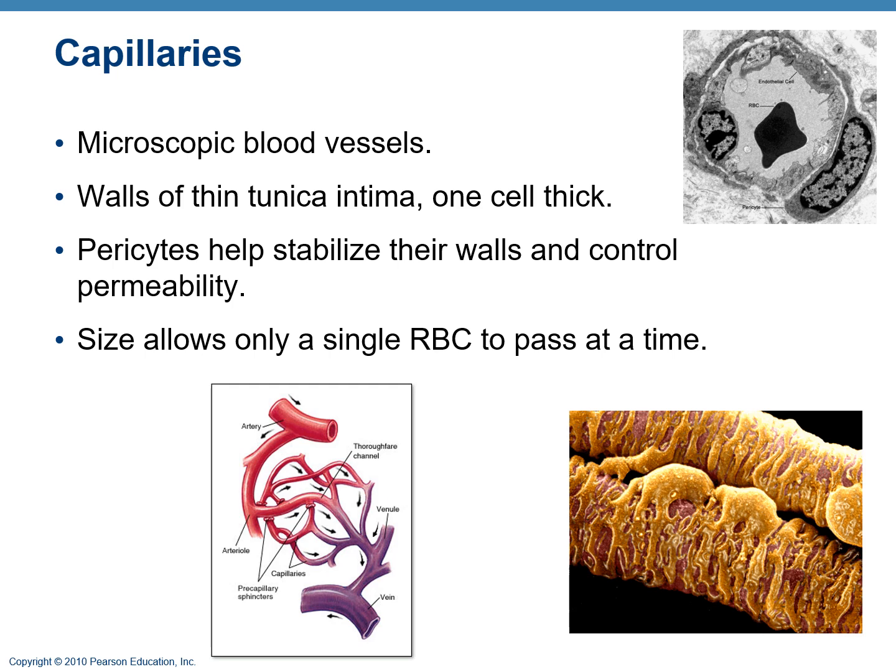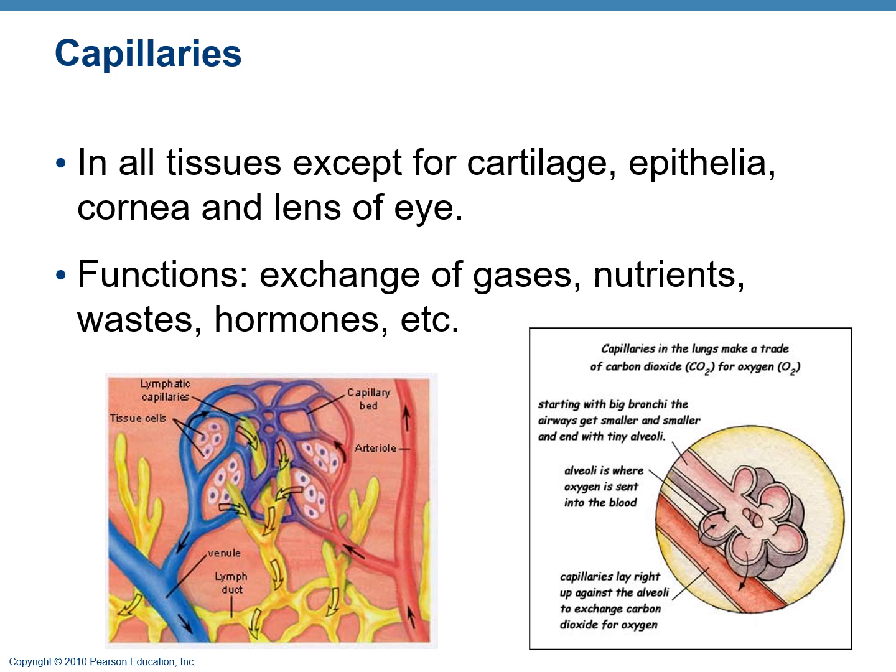Their walls are just a super thin tunica intima, that's it, just a simple squamous epithelial cell thick. Because of this, there are pericytes, these cells that you see in yellow in this scanning electron micrograph, that help stabilize the walls and control permeability when needed. The capillaries are such a small diameter that they can only permit a single red blood cell to pass at a time. In all tissues except for cartilage, epithelia, and the cornea and lens of the eye, we have capillaries.